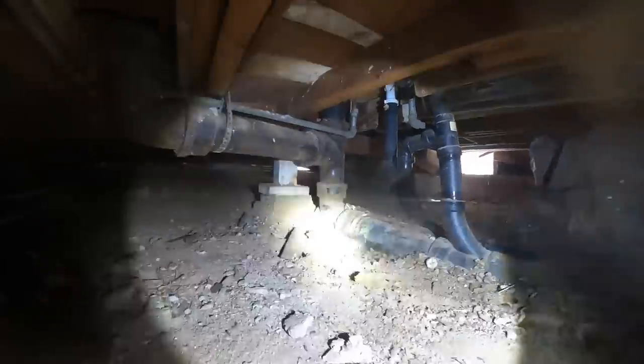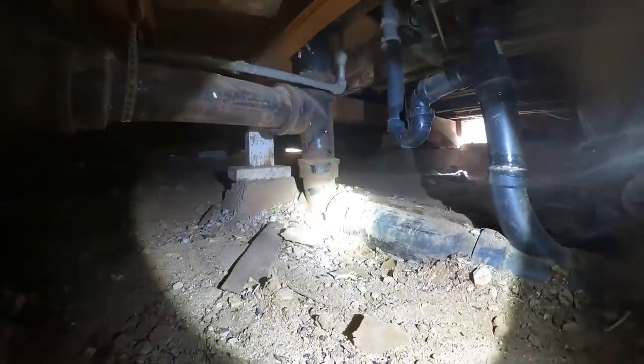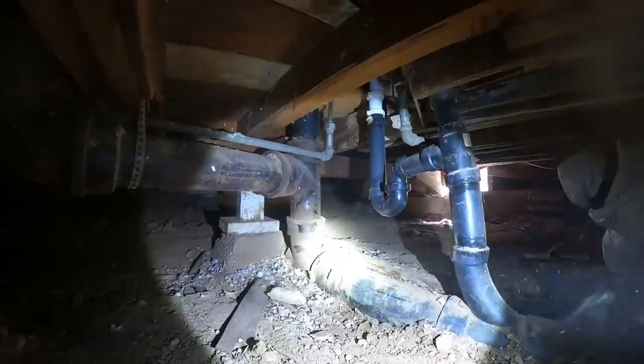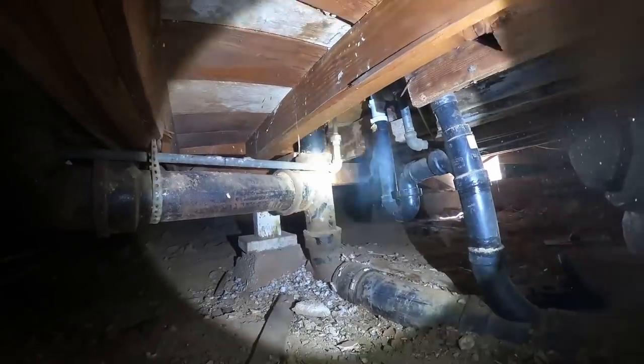All right, guys, so we found something really interesting. This area is their runway for sure. So they're either coming from the bottom up, which I think they are, but the guys are gonna go up into the attic. We're gonna shut our lights off and see if we could see their light all the way down here, because I think they're running back and forth. We found a tunnel that leads directly to this pipe right here.